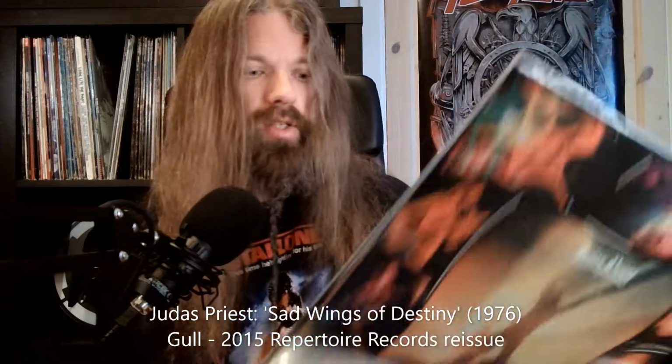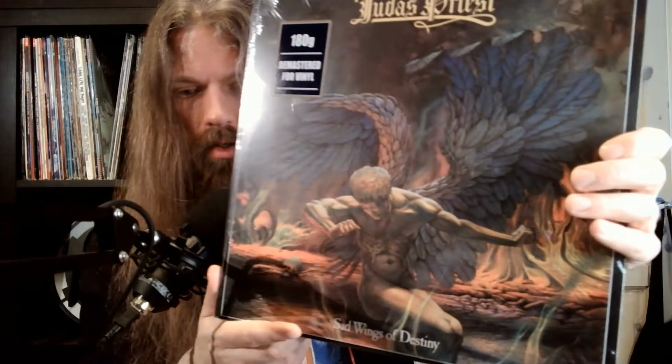Up first, also part of picking up the early Judas Priest stuff, Rock and Roller. There you go. Reissue, of course. I don't need these on OGs. You know, if I find some OGs, I might go for them. I'm not gonna pick up OGs of the ones I have here now, though. Also this one here, Sad Wings of Destiny, Judas Priest classic, maybe some of the best cover artwork by Judas Priest, I think.